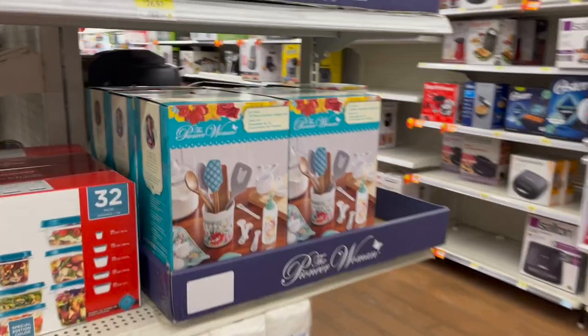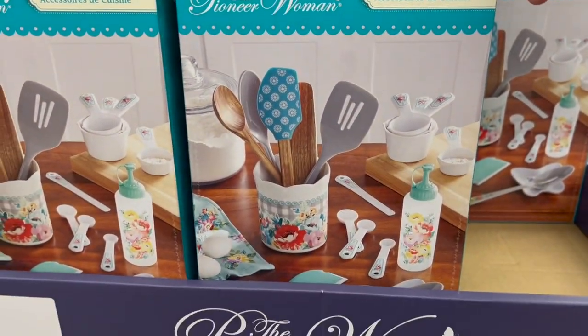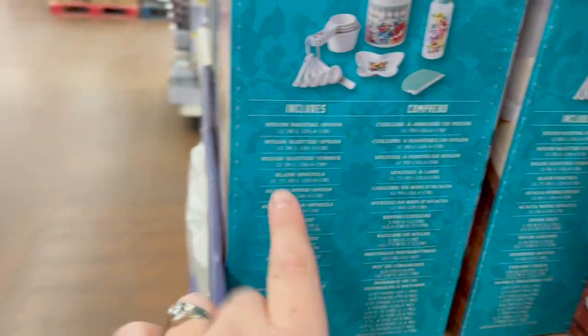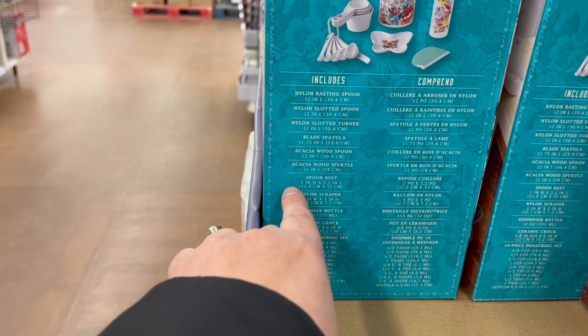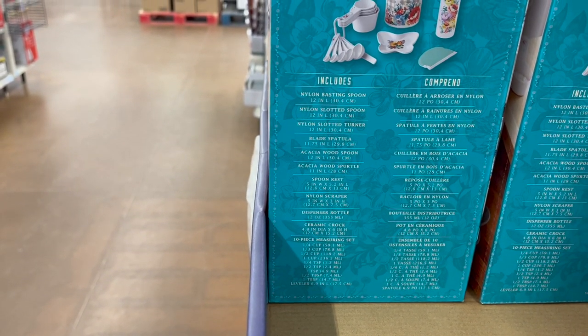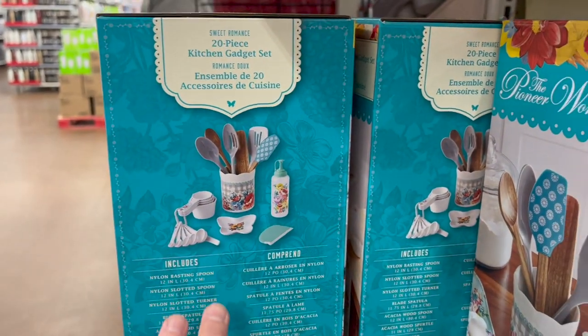What a great price. Okay, and then this Pioneer Woman, I'm so excited we're getting more of her stuff. 20-piece kitchen gadget set is $124.97. So let's see, what do you get in here? You get basting spoon, slotted spoon, turner, spatula, wooden spoon, wood spurtle, spoon rest, nylon scraper, dispenser bottle, ceramic crock, and 10-piece measuring set. Okay, I see why it's that expensive.